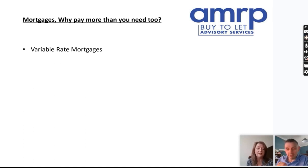Absolutely, and as I say, there's no underwriting, so it doesn't matter whether the circumstances have changed massively since you bought the property or remortgaged it last. It's really just a case of selecting a mortgage product that falls within the loan to values, and typically a lot of these mortgage switch products do allow for a higher loan to value tier as well.